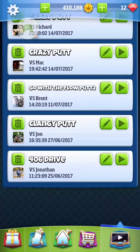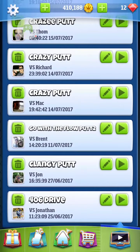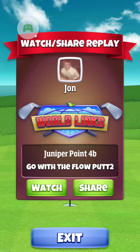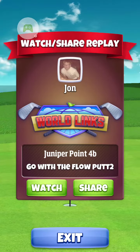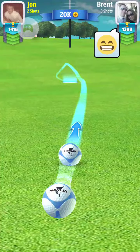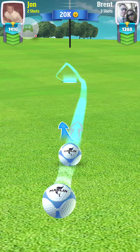All right, what's next here? This is called Go With The Flow Putt 2, which is hinting that there was a Go With The Flow Putt 1 at some point. Oh, yeah. We're just going to go around the horn here. I just hit one on the other side doing the same thing. So, it's just a little fun putt here.